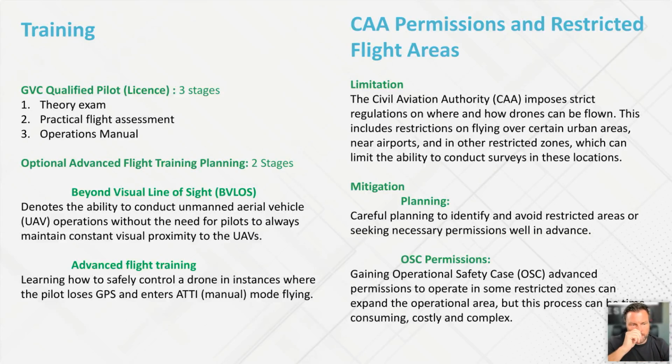So before the GVC qualification, which is our minimum level of qualification for our drone pilots, we go into the advanced stages of flying the drones. So BVLOS, you might have heard of, is beyond visual line of sight. That enables the pilot to fly the drone, as you would imagine, beyond the visual line of sight.